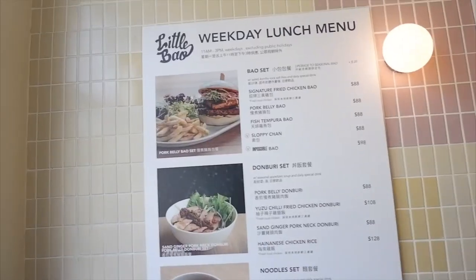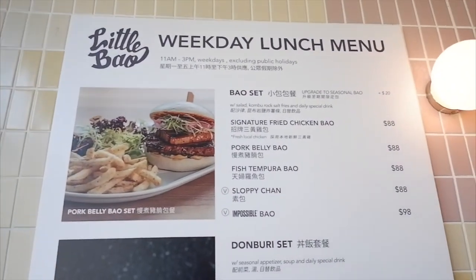Day 2. Guys, I'm currently here at Little Bao. It is located at Causeway Bay area. And this restaurant is owned by a popular female chef. It's Mei Chow. So, ang signature nila is yung chicken bao.